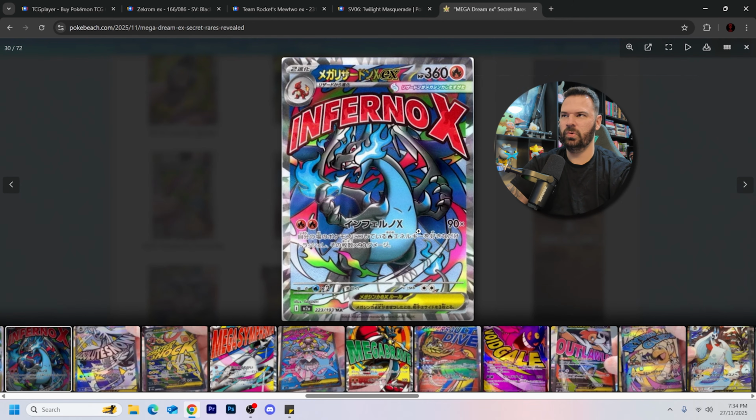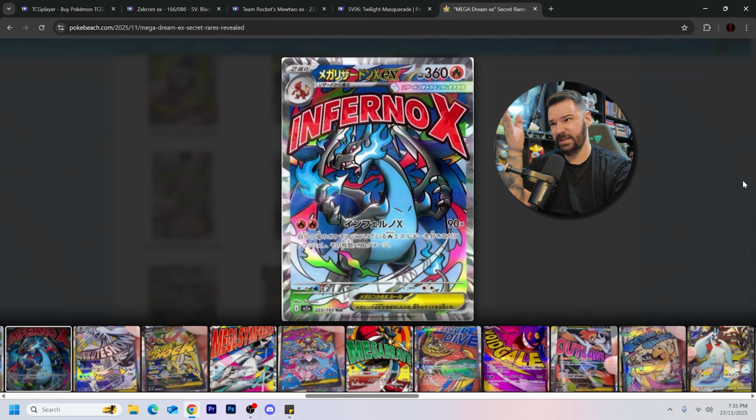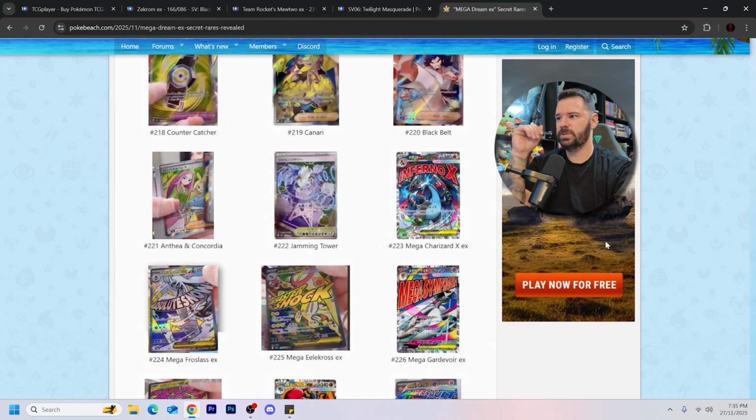These are a new, I guess, rarity is probably the best way to describe them. A new rarity. These are the Mega Attack cards. So you've got the Inferno X Charizard, which looks amazing. I'm pretty sure this is going to be the one that is in the UPC, potentially. I could be wrong, though. But then you've got so many other cool ones.